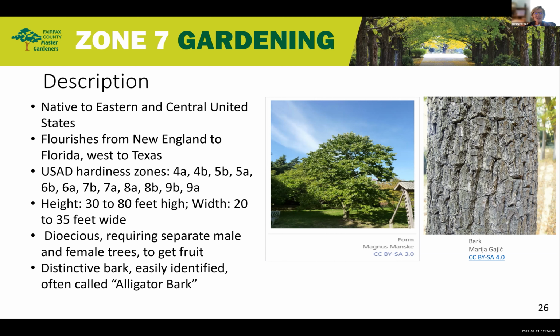It is dioecious, requiring separate male and female trees to get fruit. And it has a distinctive bark, as you can see on the slide. It's easily identified, and it's called alligator bark. And I was out on some farmland recently, and I saw the alligator bark, and I identified a persimmon tree. The bark is very distinctive.